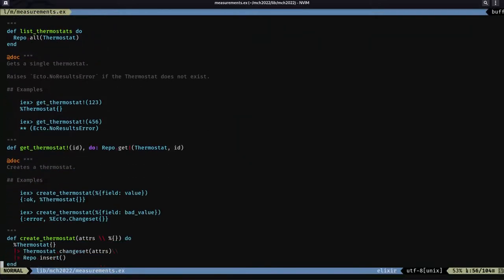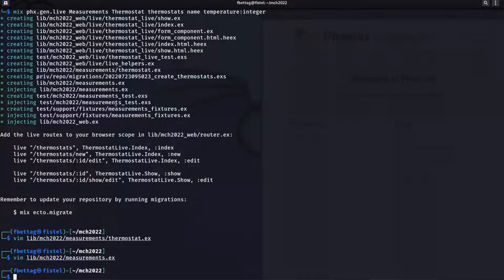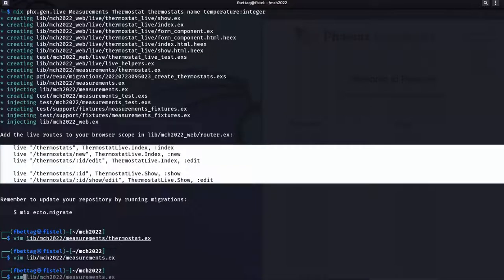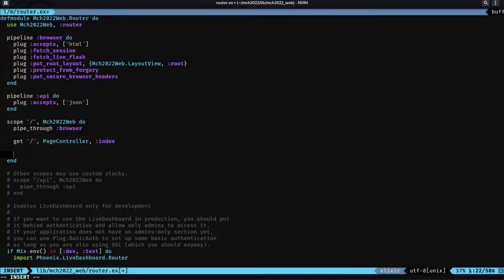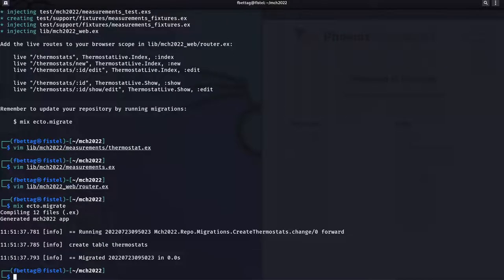Next, we're going to look at the database abstraction. This holds all your database functions, your listers, getters, create and update functions, everything you need to interact with the database. Now we're adding the CRUD-generated UI for the thermostats to our router. This is a basic router that comes with the project. Pipelines set accept encoding headers, fetch sessions, and so on. Now we're adding the routes for the index page and the show page. We're migrating the database first, of course, because otherwise there's nothing to show.